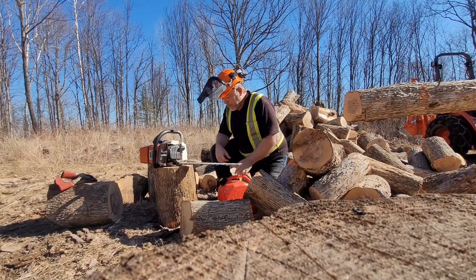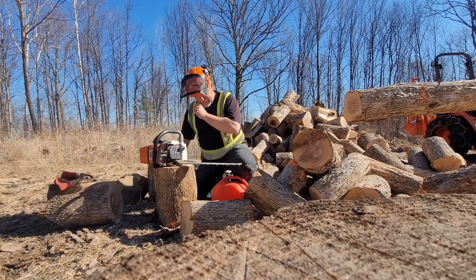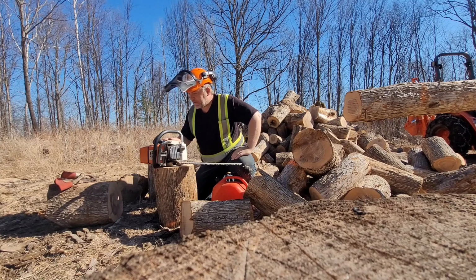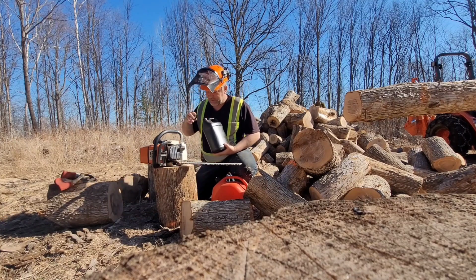So anyway, we're gonna throw some gas and oil in this Stihl old 046. I bought this I think I was 18 or 19. Maybe I was 19 years old. So that's over 20 years ago. And this is a Stihl 046 Magnum Arctic. And I love this little saw.